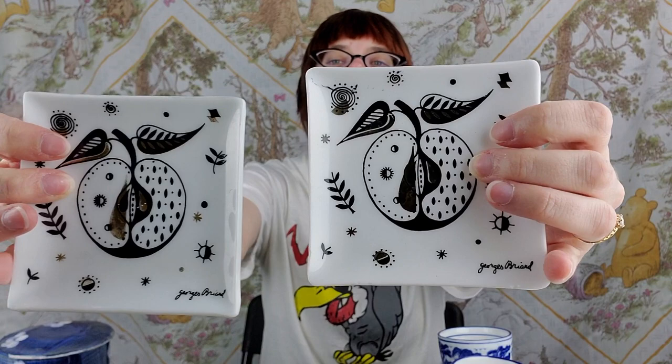All right, moving along. Then I have these two George Briard little dishes. That's what the back looks like. And this one has a chip in the corner. Now these are a set. These are part of a pattern set called Forbidden Fruit. It has a big platter with peaches, pears, and strawberries, maybe, or apples. I think it's apples.